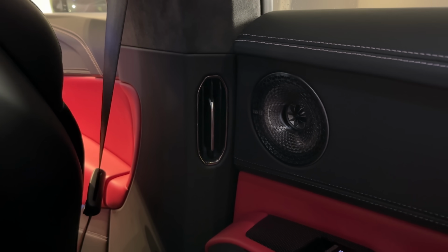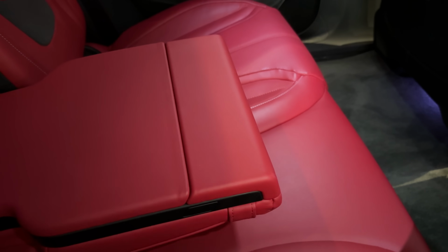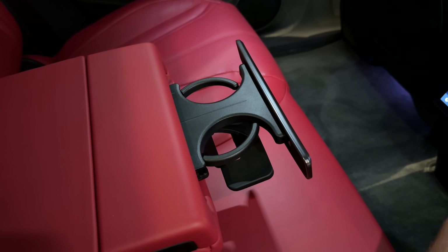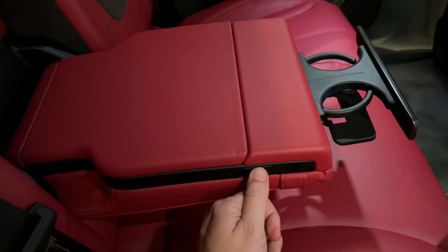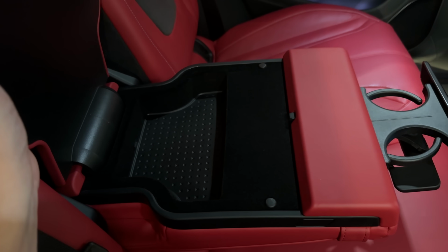Now, to add to your comfort, you also have this center armrest, which comes down and you can, well, put your arms on it. But it also doubles as a cup holder. You can open up a cup holder from here to store your drinks, and there's even a little storage compartment. You can open that up and then, well, store stuff if that's what you want to do.